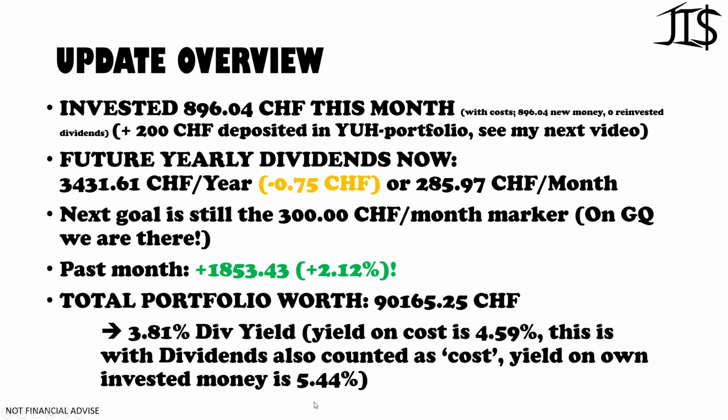And with the yield on own invested money, so without the dividends also counted as cost, we have actually a yield on own invested money of 5.44%. So that's amazing, but that's not really correct, of course, because when you reinvest the dividend, it's your own money as well. So for me, those two numbers are the most important ones. I keep giving this one because some people really like to see that number.